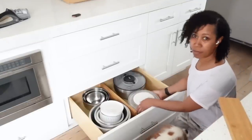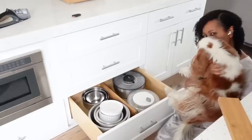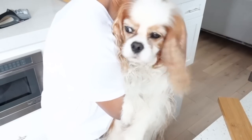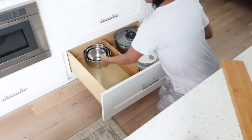Look who showed up to my organizing job. It is Mr. Clover James. I know that you all miss him when he's not in the video, so here he is for all of you guys. Mr. Clover James, he has made his appearance. He's very cute.